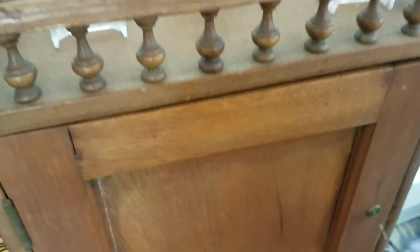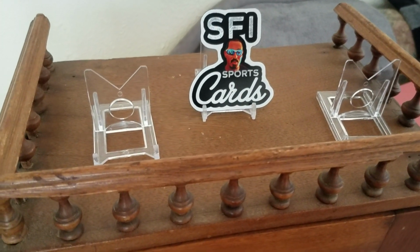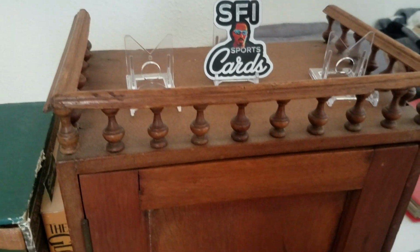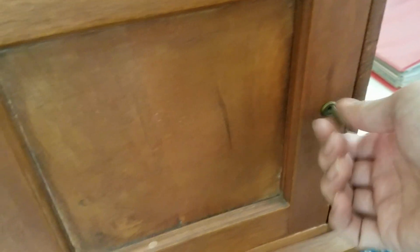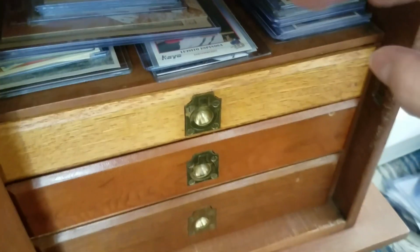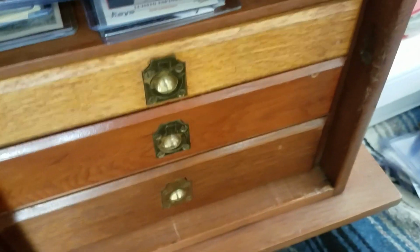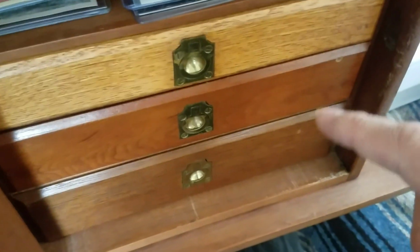We have this lock and key compartment here. And up top, we have kind of like a tower, three-sided, which you can put whatever you like. Any knickknacks, cards on top to display. And let's see inside here. We have 3 compartments and a hollowed out section there. Now, I do have 1 card each in these drawers here, as you can see. And I will get to that here in a second.